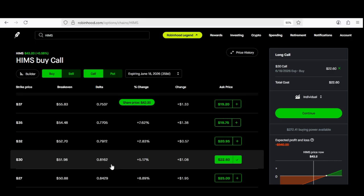For those of you with an even longer term outlook, I would strongly consider what I do with my personal portfolio, and that is the long call option strategy, which you just buy and you have it in your portfolio and you just sit there and wait until the share price decides to go up again.